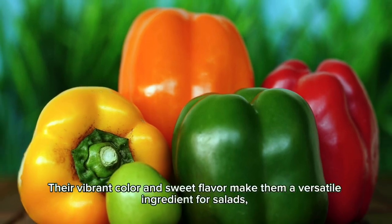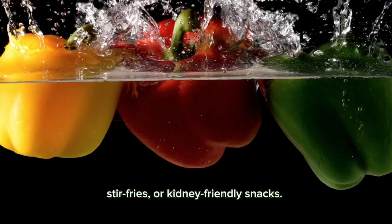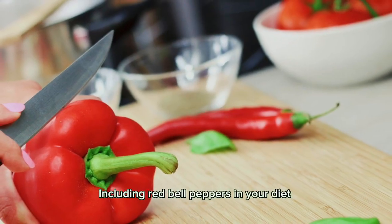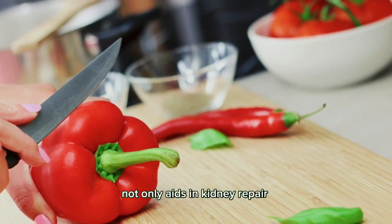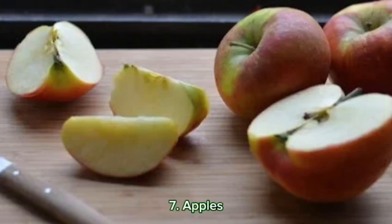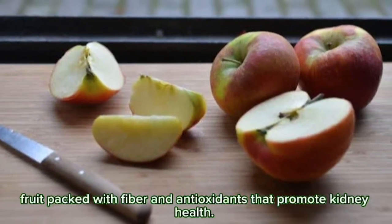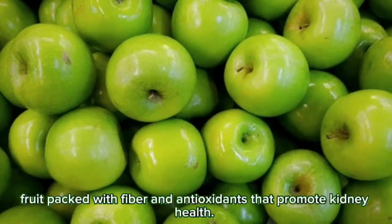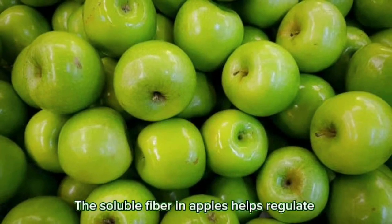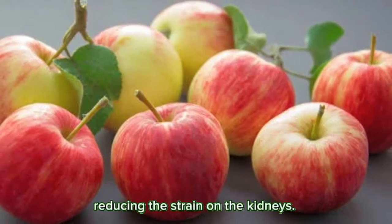Their vibrant color and sweet flavor make them a versatile ingredient for salads, stir-fries, or kidney-friendly snacks. Including red bell peppers in your diet not only aids in kidney repair, but also enhances overall nutritional intake. 7. Apples. Apples are a kidney-friendly fruit packed with fiber and antioxidants that promote kidney health. The soluble fiber in apples helps regulate blood sugar levels and lower cholesterol, reducing the strain on the kidneys.